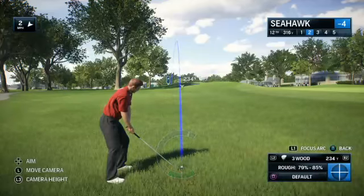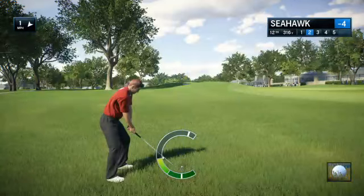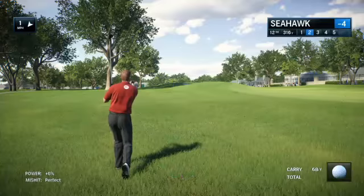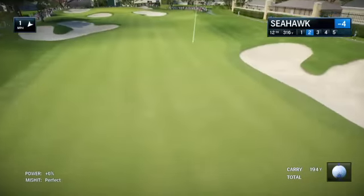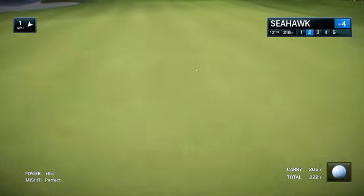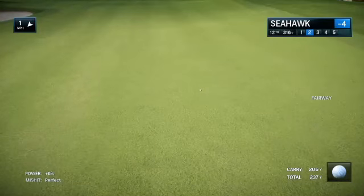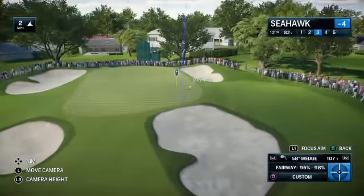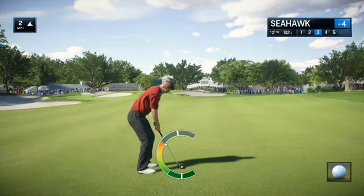Second shot coming out of the rough here. So from the rough back to the fairway, that's the right way to go. Yeah, didn't take the bait, and at least now he's only going to play the price of a poor tee shot. Still got a good chance, though, getting away with par.